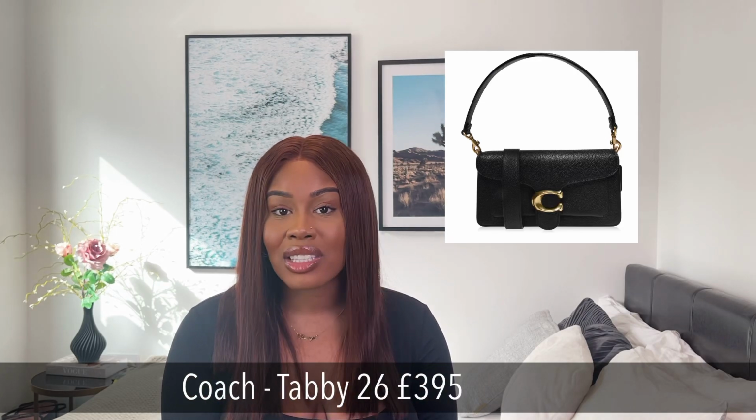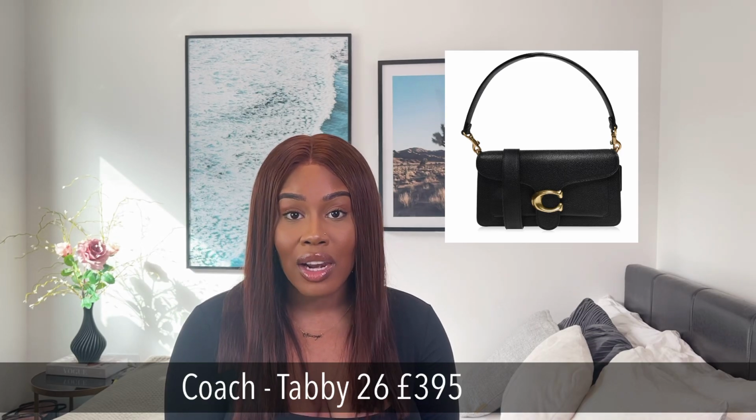So the next bag is Coach's archival bag. It's the original Tabby, and this bag has been around since the 70s. It's Coach's staple piece. You will see this bag in every colorway under the sun. And if you know anything about Coach, you know they always go on sale. There will always be a discount at one point. So there is no reason why you should be paying the full £400 for this bag. Usually this bag retails for £395, but I've seen it on sale at some websites, like House of Fraser. I've seen it on Selfridges for £270, £290. So you can definitely shop around and find a discount on this bag.